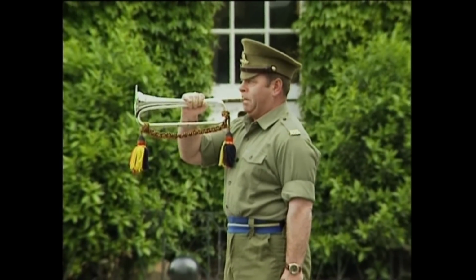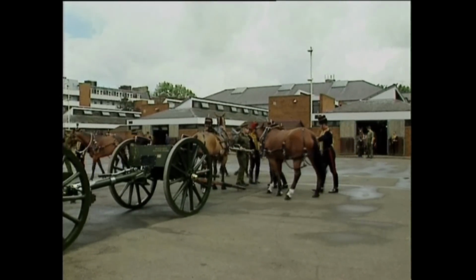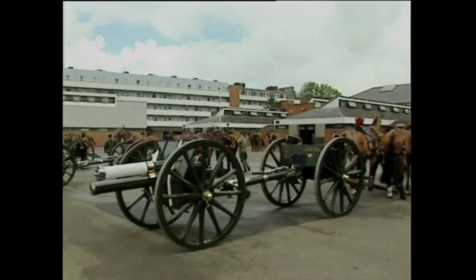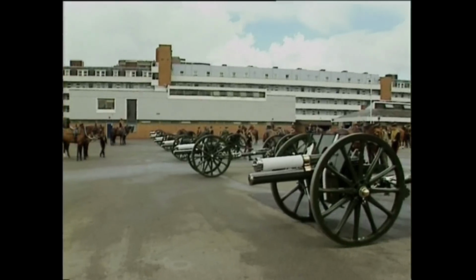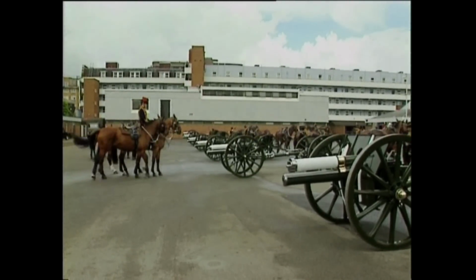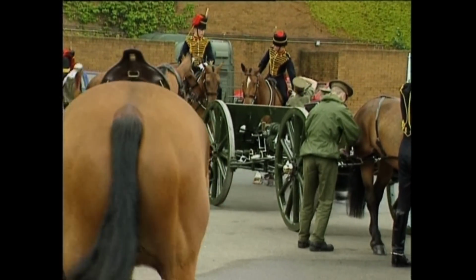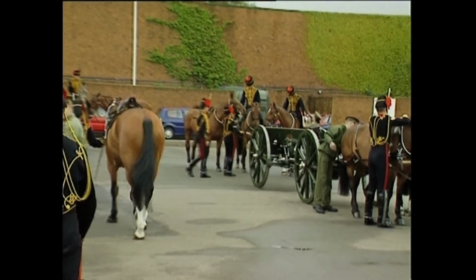The planning of events is timed to the smallest detail too. The troop cannot afford to be late for their major public events. Prior to departure, the 6 subsections line up with their 6 guns on the parade ground.